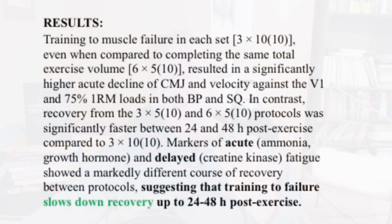And don't forget the other things I talk about in terms of metabolism and hormonal systems and adaptive response: the three realms of time, the immediate, the residual, and the cumulative. And so what we see here is a study that addresses the immediate and the beginning phases of the residual. So you can see in the results section what they're talking about here. Training to muscle failure in each set, even when compared to completing the same total exercise volume, resulted in significantly higher acute decline of counter movement jump and velocity against V1 at 75% 1RM loads in both bench press and squat.